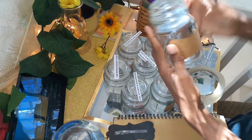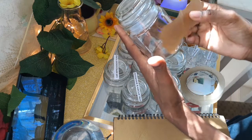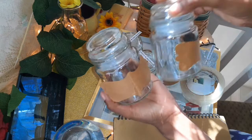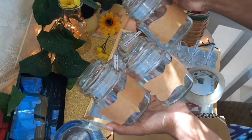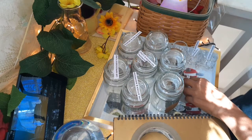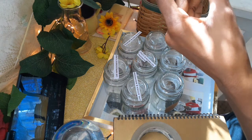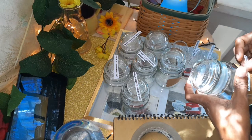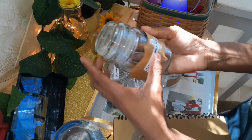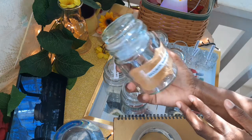Right now, you're seeing that I am placing all the labels, the tags on the jars, and thereafter, you'll see as I place the words. These quotes just keep coming through for us. The next one is by T.T. Munger. The habit of saving is itself an education. It fosters every virtue, teaches self-denial, cultivates a sense of order, which I love, of course, trains to forethought, and so broadens the mind. Isn't that so profound?